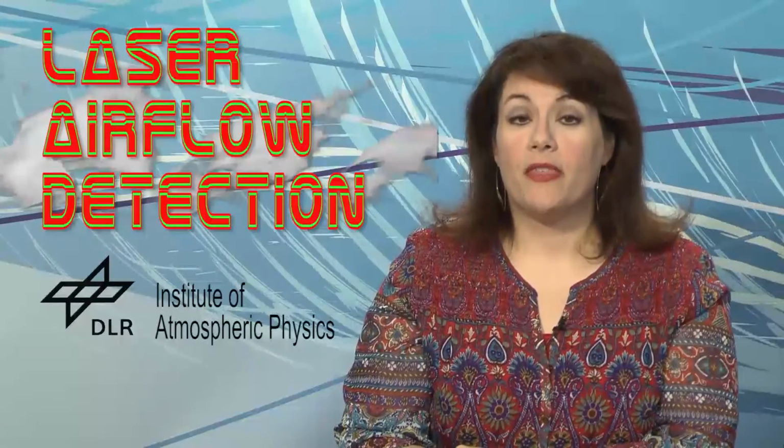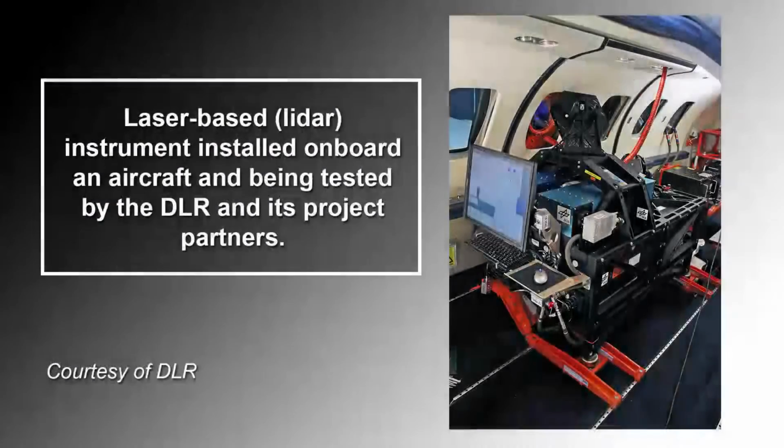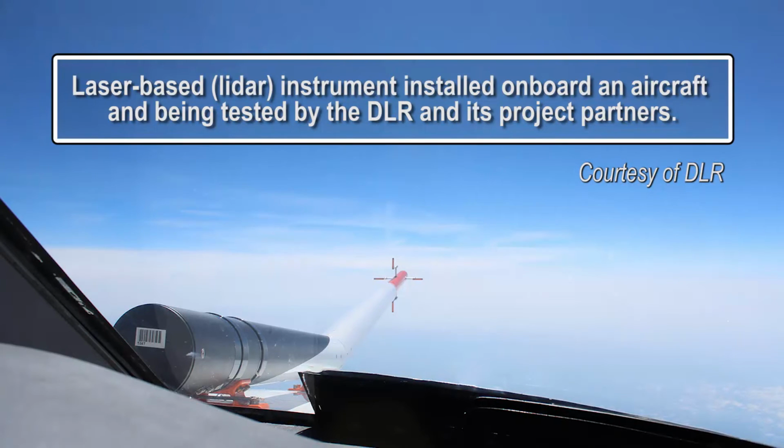A laser-based method of detecting unsteady airflow could provide a solution to sudden airplane turbulence. Clear air turbulence occurs independently of cloud cover, making it neither visible to the eye nor measurable with sensors. Recent results in atmospheric research indicate that such turbulence will occur more frequently in the future due to climate change. To address this, researchers at the German Aerospace Center's Institute of Atmospheric Physics developed a laser-based light detection and ranging, or LiDAR, instrument to be installed on board an aircraft.